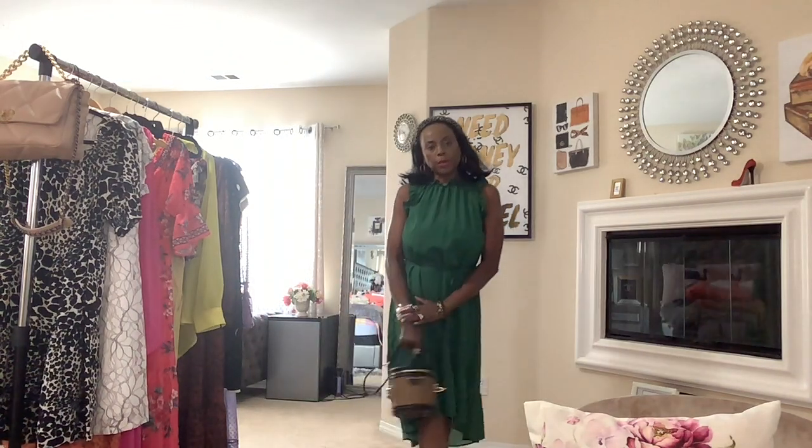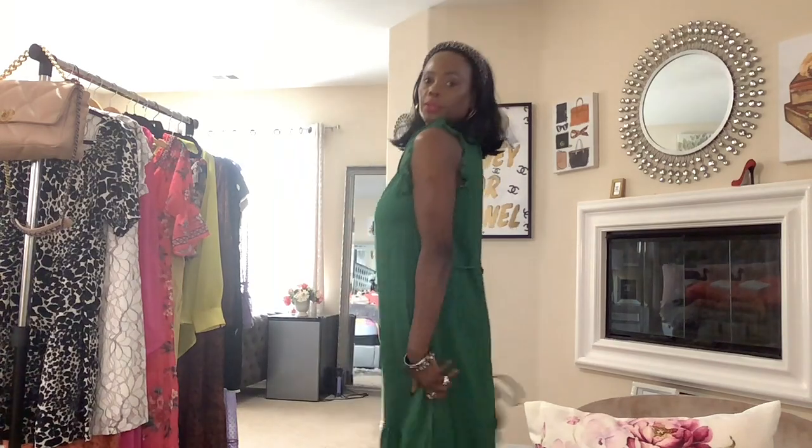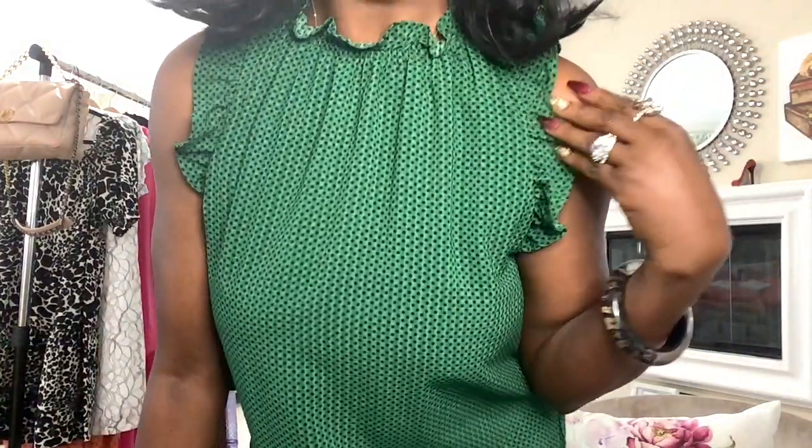Sexy as you come across. Yeah. And if you don't want to do the strap, you can just let it loose. Let's just say you went out to eat and you ate too much. This dress is gonna forgive you. Nobody's gonna be looking. I love the neckline. And then I love the little frills right there.